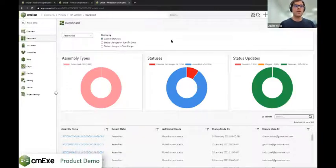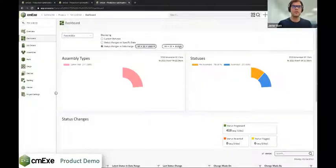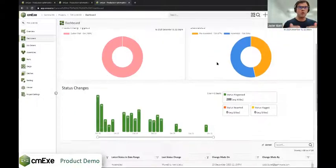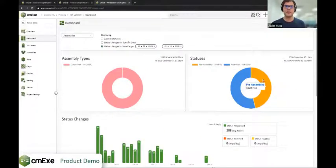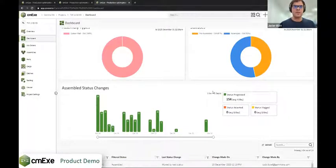So when I start getting some interesting analytics, let's say, show me all the fabrication that happened in December. So we're going to search by December of 2020 through to the end of December. And it'll tell you, now it can be broken down by role. So like the fabricators, here's exactly what happened. You have an average of 8 panels per day progressed, status is progressed. You can see pre-assembled, assembled, and you can start to filter that data, which is kind of interesting.